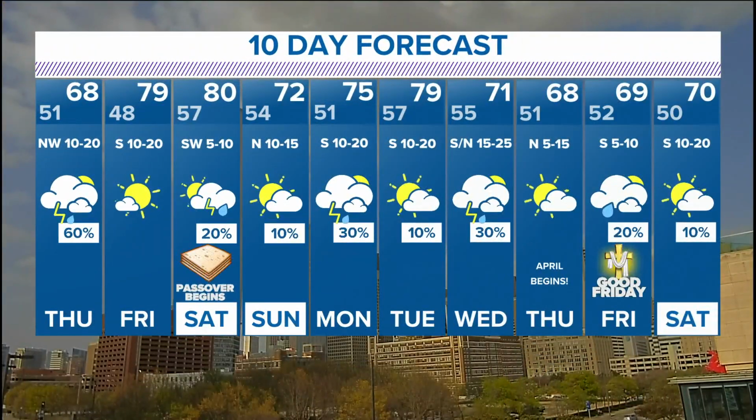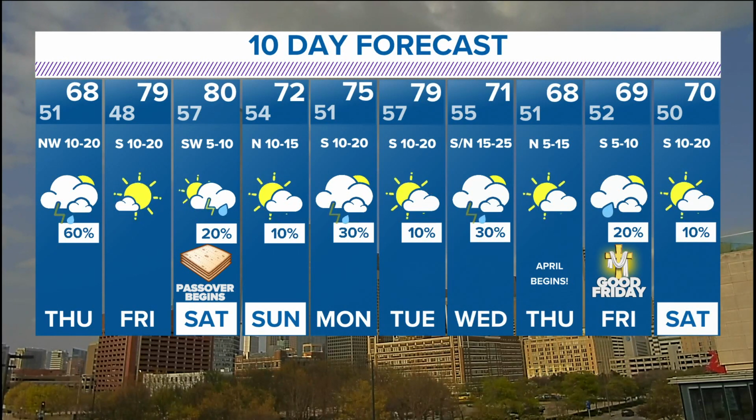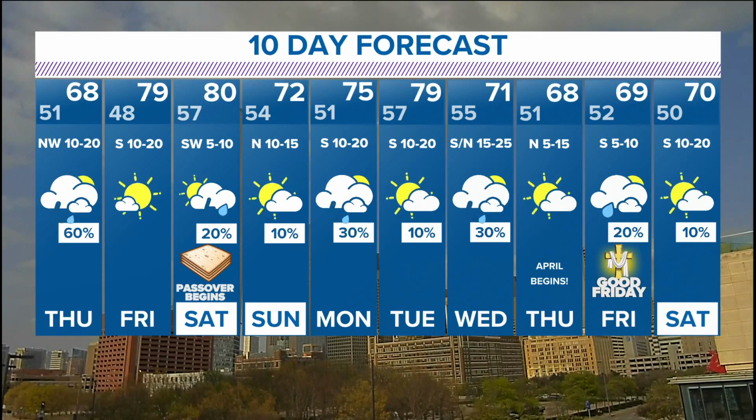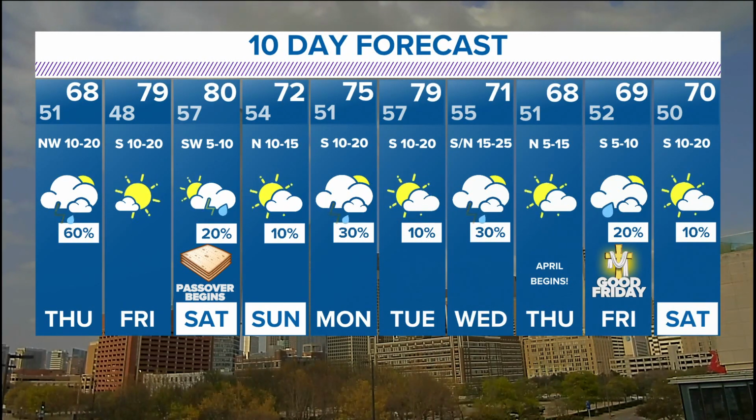The next 10 days, Friday's dry. Passover begins at sundown Saturday. And I do have a little rain in my forecast Saturday, Sunday, Monday, Tuesday, Wednesday. Not a lot, but a little bit those days. And it's March, so you never say there's no severe weather when you have a thunderstorm. We'll watch that. But the severe thunderstorm threat is certainly in the forecast tonight and overnight.